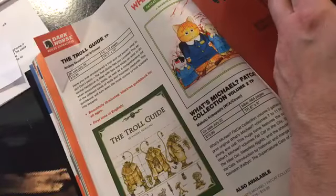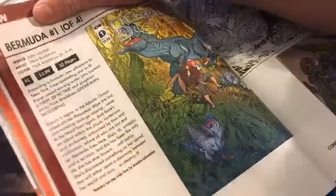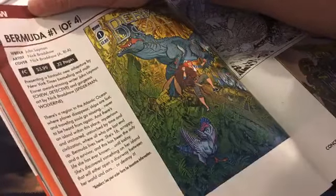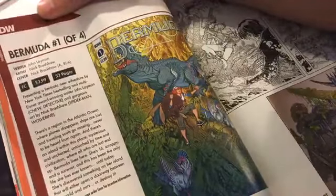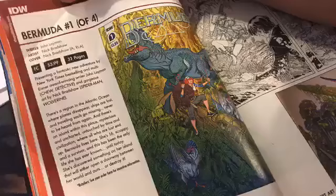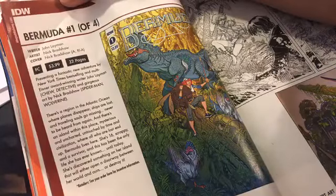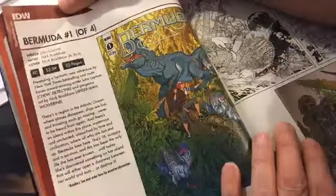We'll zip ahead a little bit to the IDW section. This looks fantastic. If you're an Arthur Adams fan, there's a lot of influence here. Nick Bradshaw, very, very talented artist. This is Bermuda from IDW, issue 1 of 4, a 4-issue limited series. $4 book, 32 pages. John Layman, who did Chew, and illustrated by Nick Bradshaw. This looks gorgeous. I'll show you. I'll move the camera in closer on this other stuff too.